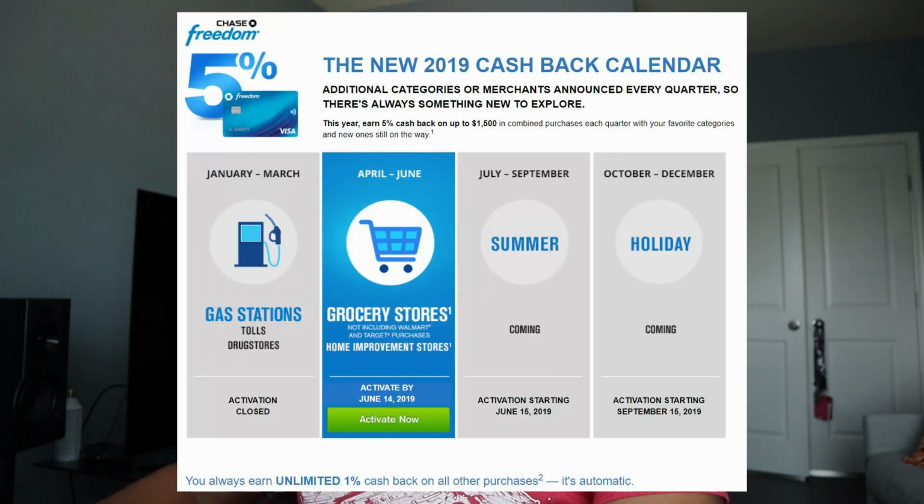So the way that it works is every quarter, Chase chooses certain categories in which you can earn 5% back on. So Q1, looking at the 2019 calendar, you see we could have gotten 5% back at gas stations, tolls, and drugstores. So make any purchases at any of these type of locations, you get 5%.